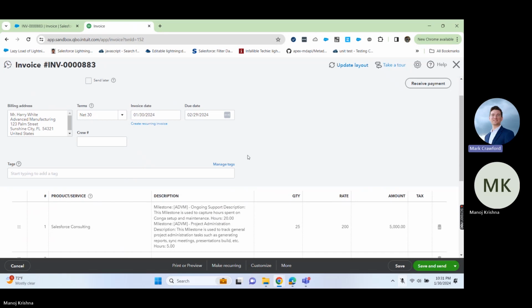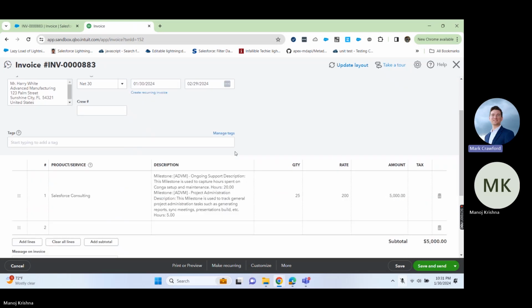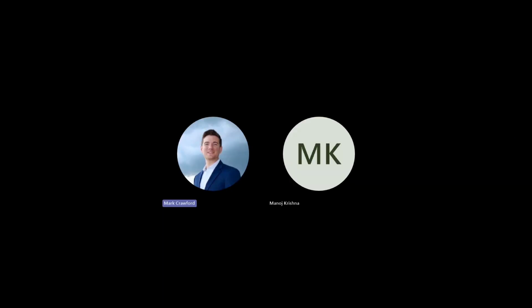In addition to that, on the line below, we see the Salesforce consulting. So we've got the milestone information that I was talking about earlier from the invoice in Salesforce that has been brought in: description information, as well as the quantity and the rate with the total amount. So at this point, you can either have your bookkeeper or your accountant save and send this. We can also set it up so that Salesforce can automatically save and send. So once this is brought in and all of the fields are confirmed, it will automatically send it, so you don't even have to jump over to QuickBooks. But that covers the basics of the integration and the live demo. So let's jump back to our presentation here.